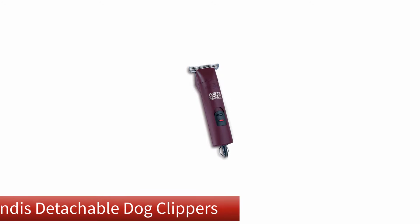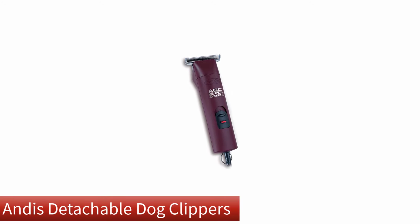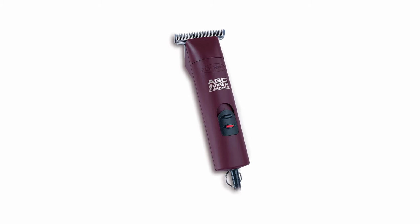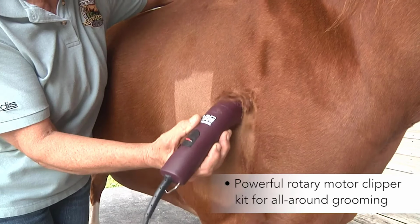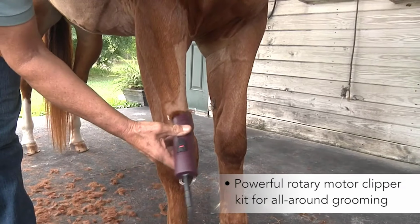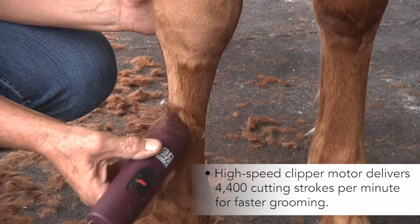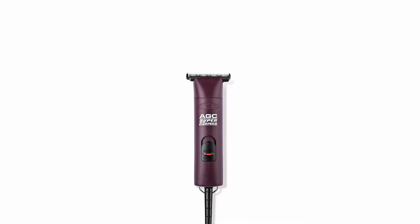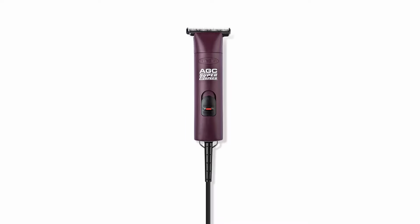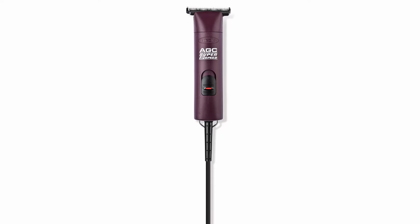Our overall best for the money pick is Andis Detachable Dog Clippers. Andis makes some great, professional quality clippers. They might be a bit on the higher price side of things, but the quality of the shears makes it well worth it. They're one of the preferred brands of groomers the world over, and it's pretty easy to see why.